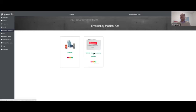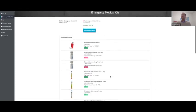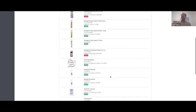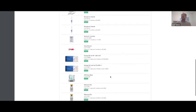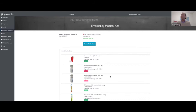Now, if you want to look at the entire contents of the emergency medical kit, you see here all the items that are in the kit are represented here in the portal. So you are welcome to track this. Go in here as often as you like, have a look, but just know that we're tracking this. Our technology is tracking it. And you can rest assured that we will ship you medications prior to any expiration.